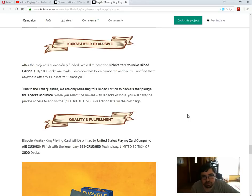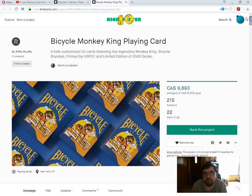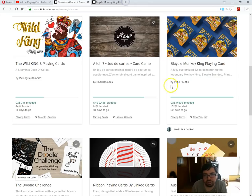Also, the gilded decks are for people who pledge with free decks or more. They'll have private access to add one of the 100 gilded decks later in the campaign. They're going to be numbered, goody gumdrops. But it doesn't say what the gilding is, though. But I like it. Kind of cool, fun deck.